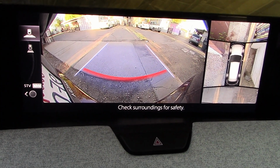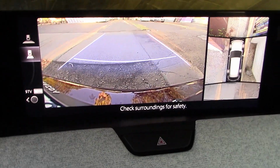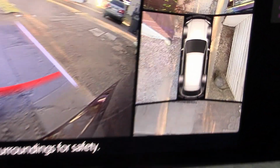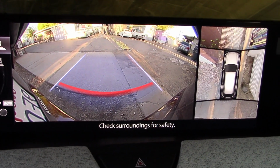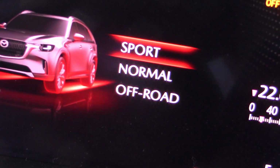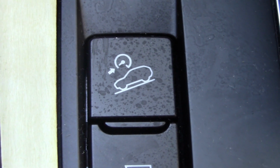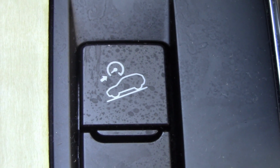Here's what the camera system looks like when you put it in reverse. Nice clarity. And here's your drive mode, giving sport, normal, or off-road ability. I do believe this is hill descent control. I don't know if we're going to get a chance to take this off-road because of the bad weather we're having. It's all muddy out there, and I don't want to get stuck.